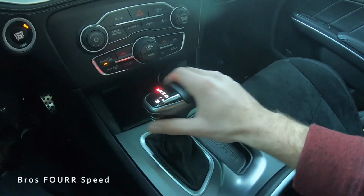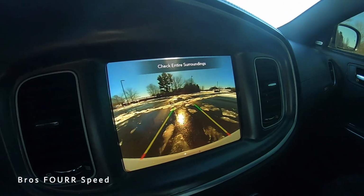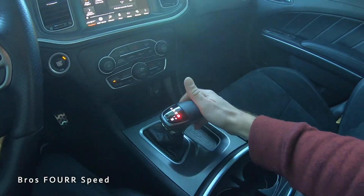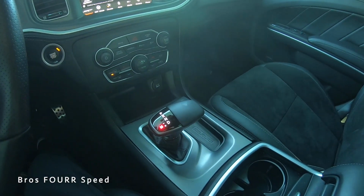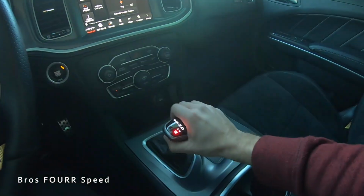And then making our way to this leather wrap shifter, if I push on the release, we can go into reverse, where you'll see the backup camera appear along with the guidelines. And then if we go all the way down into drive, you can pop this over into the manual settings, so you can use this to shift, or the steering wheel mounted paddle shifters if you'd like to.